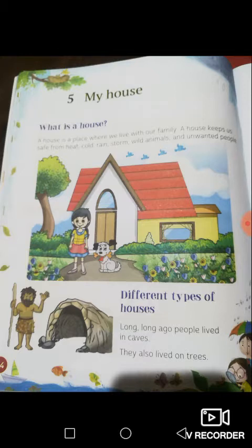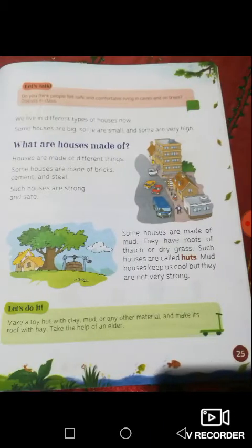Long ago, many many people used to live in caves, and also some people used to live on trees. That's right. Those were the early days. In the early days, no one lived in houses. They lived in caves or trees. Now, on to the next page, page number 25.